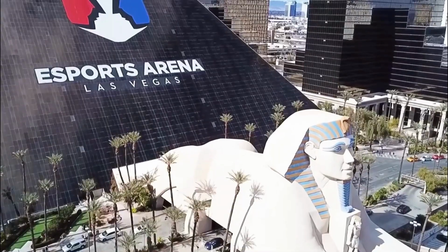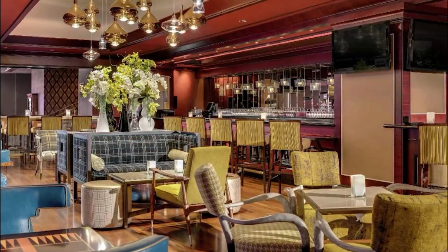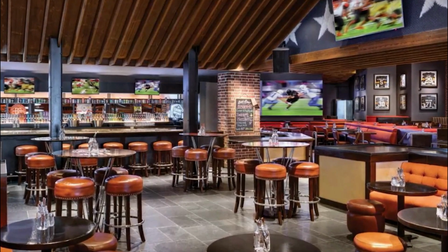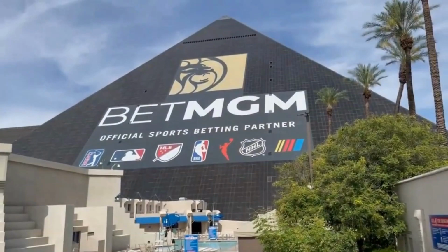Inside, the resort has an esports arena, two museum exhibits, and a spa. This hotel provides the best vacation experience on a budget, so plan a trip now without worrying about the budget.